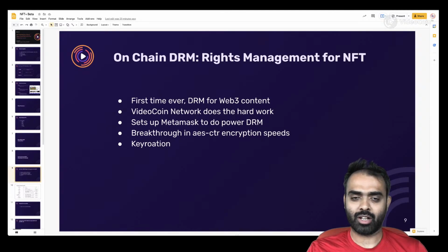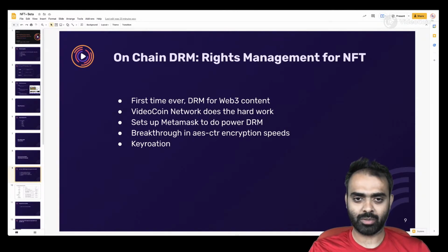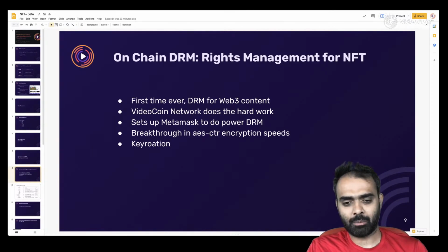So Videocoin Network does a lot of the hard work. When you upload the NFT, the Videocoin Network prepares it so that Web3 implementations like MetaMask can easily power a DRM within the browser. So you don't have to ever leave the browser, or leave your MetaMask wallet, to be able to access and go through this DRM. I'll show you how it works, but it is also powered by our breakthrough in AES CTR encryption speeds.